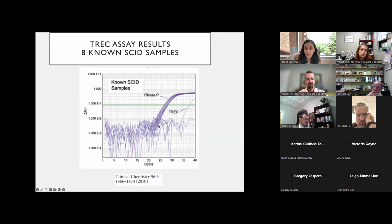Okay, and this is just showing you what it looks like in 8 cases of SCID, right? So we're continuing to try to amplify. And in this case, only 1 of the 8 samples ever made it to the threshold, and that was very, very, very late. The other thing I want to draw your attention to is this internal control called RNase-P. This is to make sure that the test didn't fail, right? So if we didn't amplify, is it because we just didn't put enough DNA, we didn't put all the reagents in, the machine broke, whatever. We want to make sure that this is a valid test. This is an internal control.